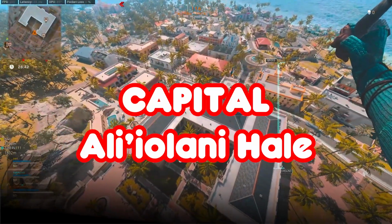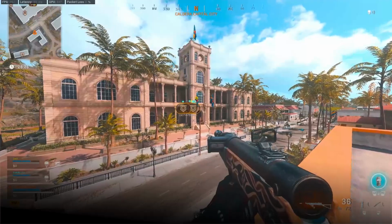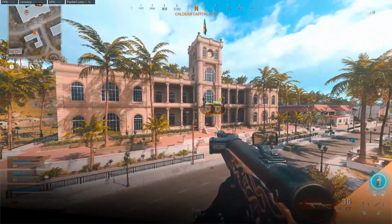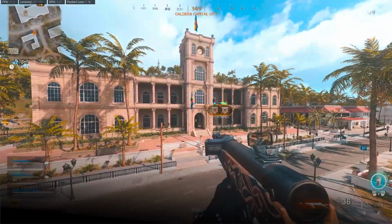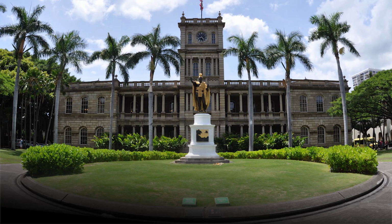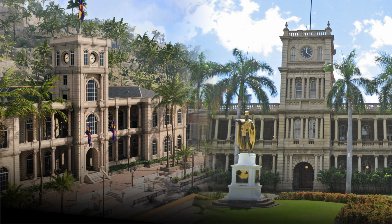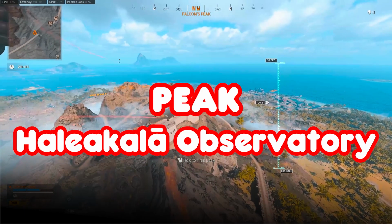Number 5, Capital, or the name that I don't know how to say, so it's going to be on screen. Caldera's capital city POI is basically a carbon copy of one of Hawaii's most recognizable landmarks. Home to the Hawaii State Supreme Court, it is situated in real life in downtown Honolulu. It was built in the 1800s, and Sledgehammer have copied everything from the clock face to supporting pillars.